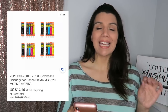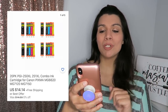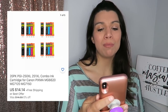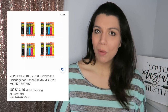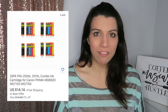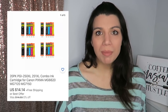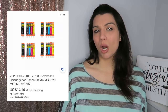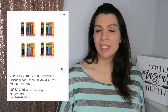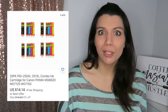It's for the Canon Pixma MG6620, MG7120, and MG7150. So why won't this printer ink sell? I mean, hello, it's a 20 pack of ink and it's only like 14 bucks. It very well could be because it's not a genuine branded product, but this thing has been listed for like 7 months now. Why won't the stupid printer ink sell?